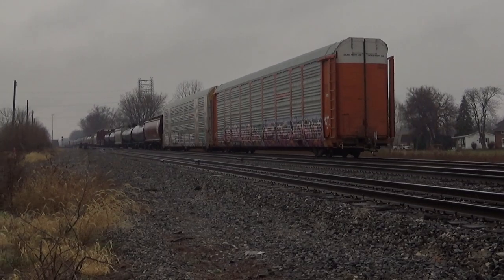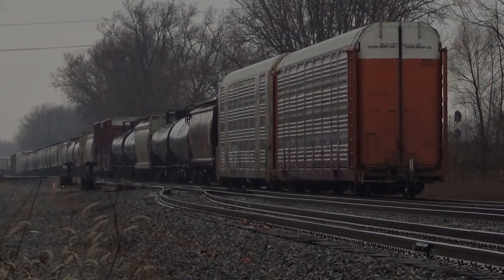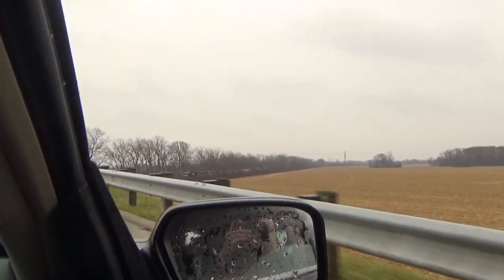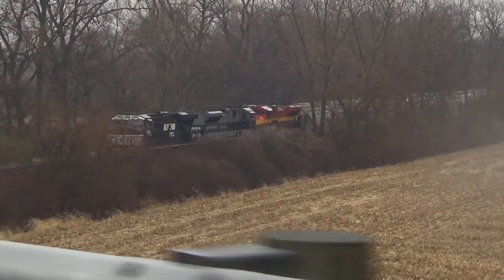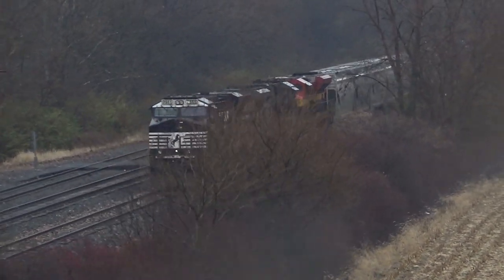After we made our order at Dynamo's, we decided to hit the road and get our pizza, or whatever we got at Dynamo's. But we did slow down on the road, because the sand train would have the Wabash Heritage Unit 1070 and a Kansas City Southern SD70 ACe. But that would be all of our action here at Northwood, Ohio.